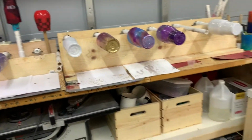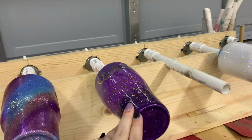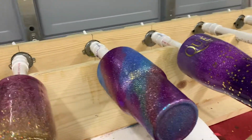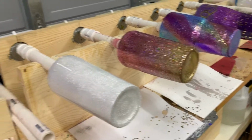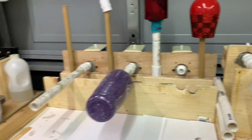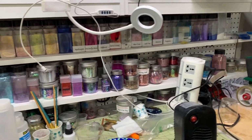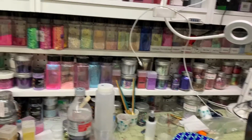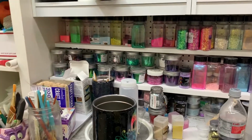These are all of my turners that I use, and if you are interested in what this is, I do have a Facebook page for my business, and I do lives on there often to show people how to actually make these. If you want to join that, just look up the Sparkling Social on Facebook. Right now, this is kind of a disaster. We had some electrical fun yesterday, so that's just part of our busy season here.